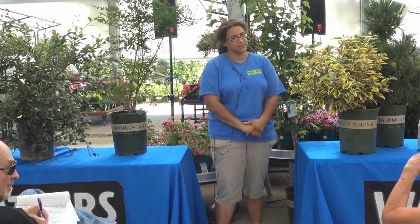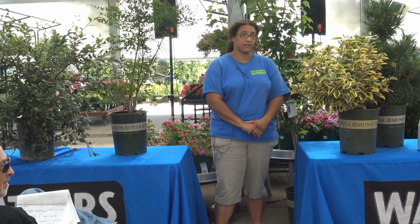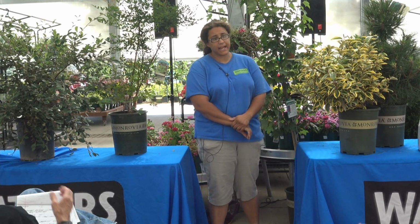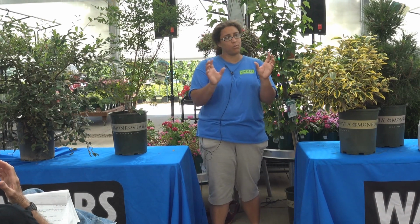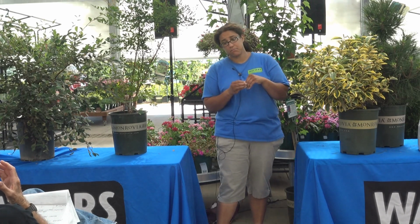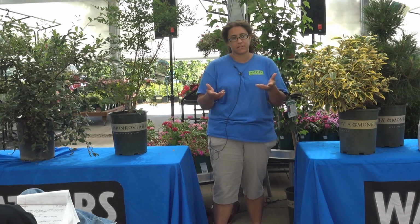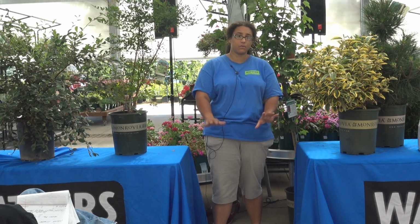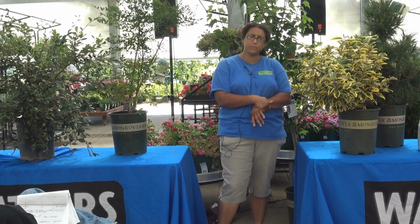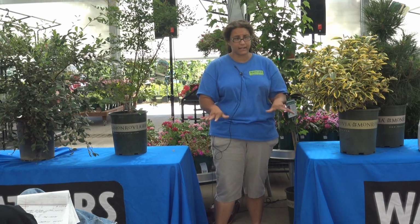Would pyracantha be a good thing to try to keep coyotes out? Yeah. Could you repeat the question, just so the folks online can hear? She was asking if you wanted to make a screen that could keep coyotes out. Pyracantha would be a good one to go with. The thorns won't stop them, but the fact that it's so thick helps. Don't trim off any lower branches, otherwise they can get under. Coyotes aren't real big. They can squeeze under a lot of things. So you definitely want to let it get real thick.